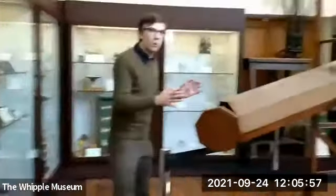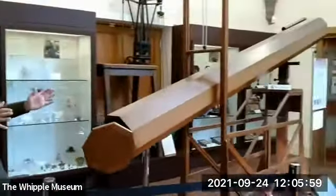This is obviously one of our star objects, a really beautiful 10-foot reflecting telescope. This telescope was made by William Herschel, the discoverer of Uranus, and it was gifted by Herschel to the king, and the king then gifted it to Blenheim Palace, and it came to the museum when the museum was founded.